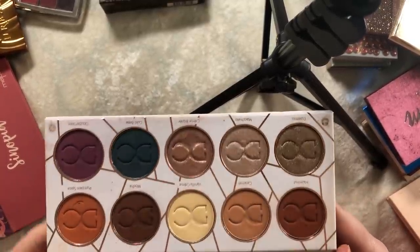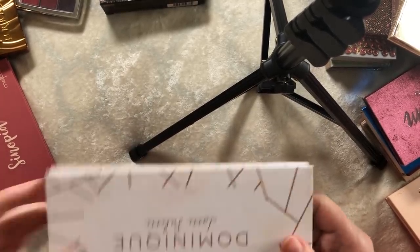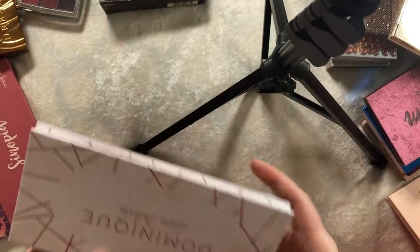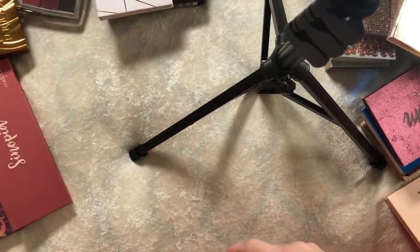So if you're in the market for a warm neutral palette with some pops of color and don't feel like spending Viseart or Natasha type of money, definitely get this. Definitely, definitely, definitely. How many times can I say definitely?